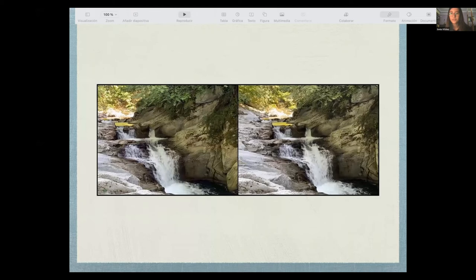In this one, I had to use two phones at the same time. I made a video with each phone, and then I took the same frame on both videos so that the position on the water is almost the same.